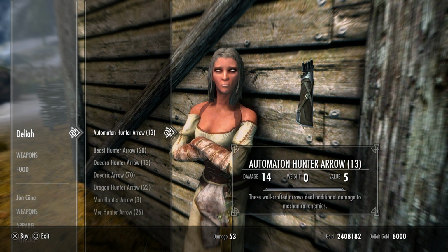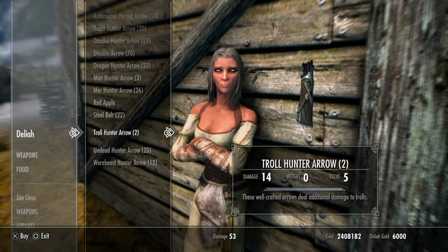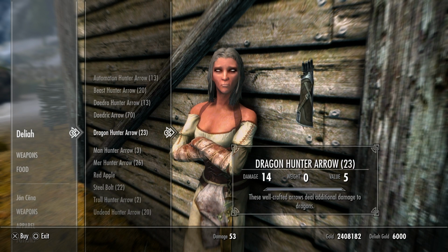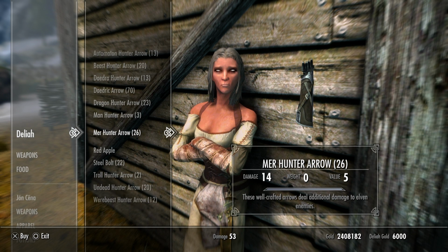So in Delilah's inventory here, we're going to see a whole host of arrows that are specialized for taking down certain types of prey. An automaton hunter arrow is going to be better at mechanical enemies. The Daedra is going to be better at Daedric enemies, and so on and so forth with all kinds of things, including man and mer.